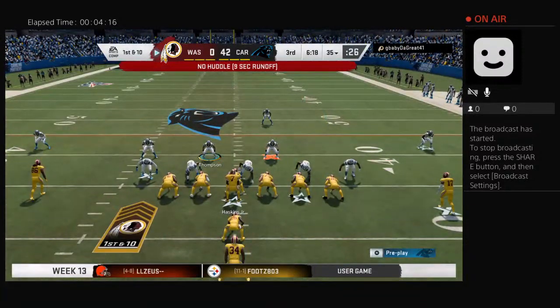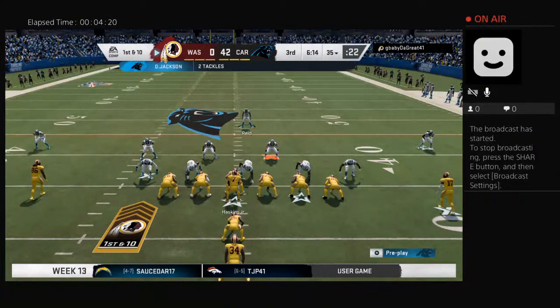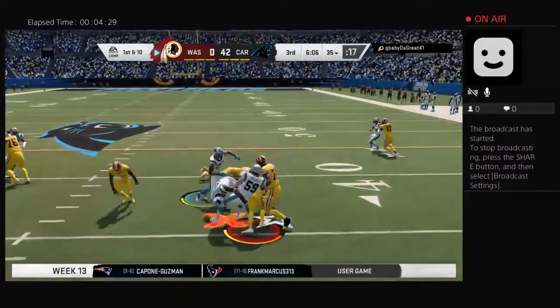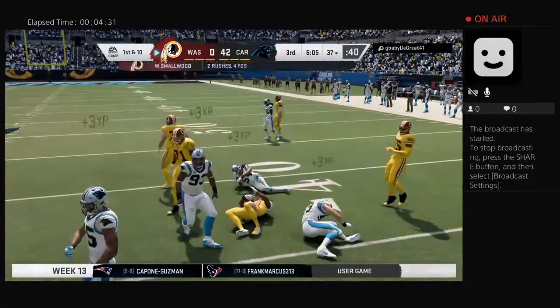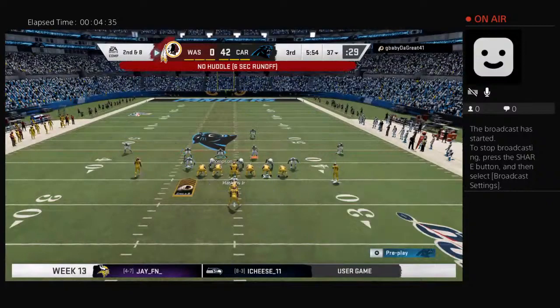60 catches for him now on the year. This last one, a first down. He's coming, he's coming, he's coming. We got double, double up. First down, a run with Smallwood. 2 yards on the pickup there. It'll be 2nd and 8.